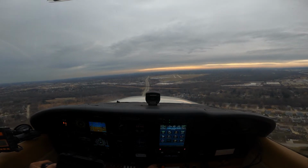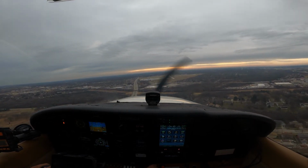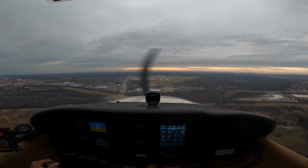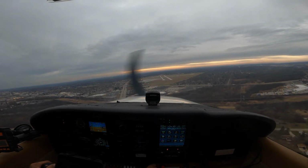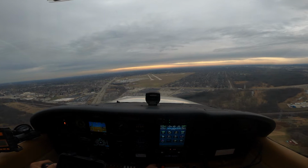I don't remember what I said for timer. I think the 90 knots, 324 is going to work perfect. Oh yeah? Alright. Starting to lose that localizer a little bit. The GPS magically came back and told me I have a waypoint.